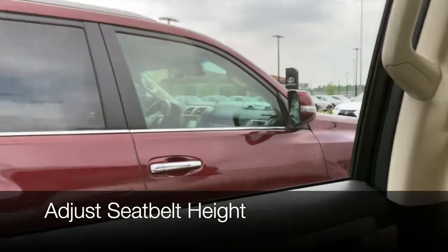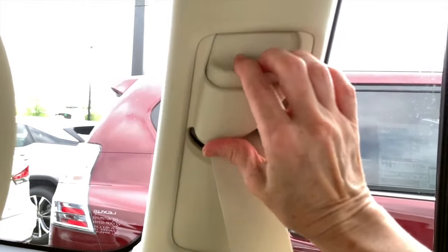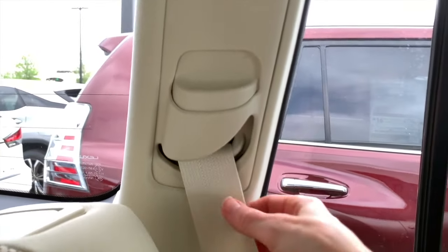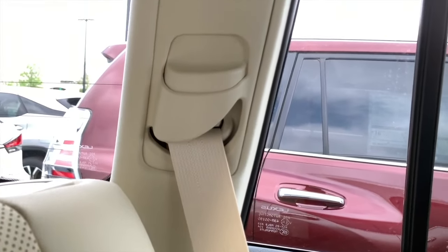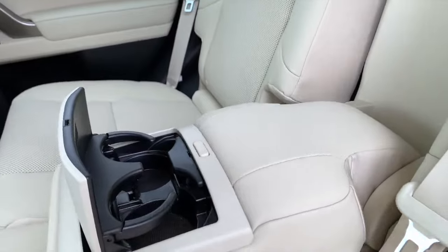Front and second row seat belts can be adjusted for height at the shoulder point. Just push the release and then slide until it clicks and is in place to accommodate a more comfortable position depending on your height. Pull the center armrest down for cup holders.